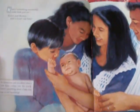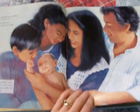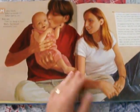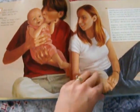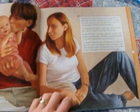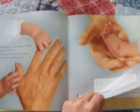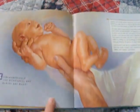Okay, so let me move these 2 out of the way. I'm not going to read it. But anyway, here it gives a picture of a brand new baby being born. It talks about those little cute things about babies growing up and how cute they are, things like that. 10 little fingers, 10 little toes. It's fun being a big brother or sister.